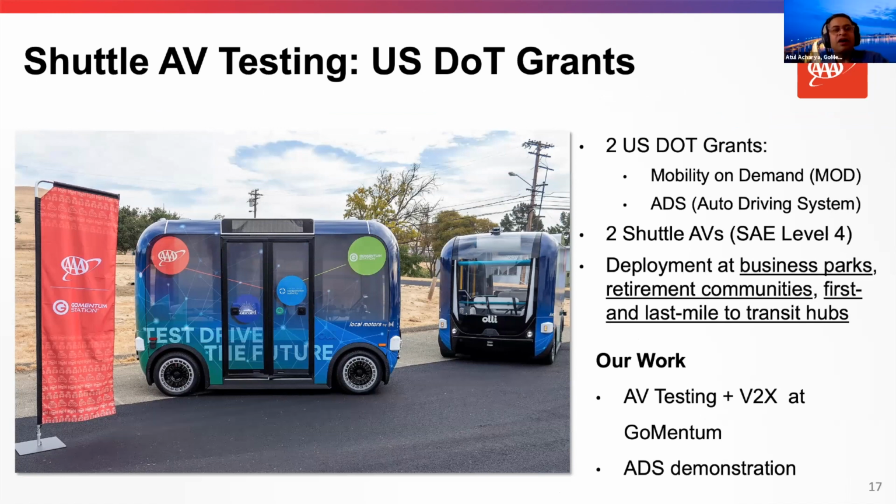That's right. So we are fortunate to be participating in two USDOT grants, along with the CCTA. Essentially, these grants are Mobility on Demand and the ADS grant. The main intent behind these grants is for various cities that have come up with their own pilot programs to see how highly automated vehicles can be deployed in their jurisdictions to solve transportation and congestion issues and mobility issues. Now, the main aim of the MOD grant, which is Mobility on Demand grant, is to see whether AVs can solve some of these highly important questions.